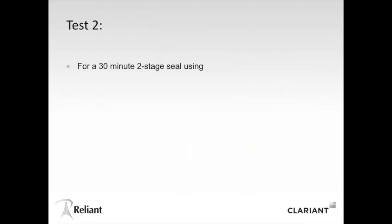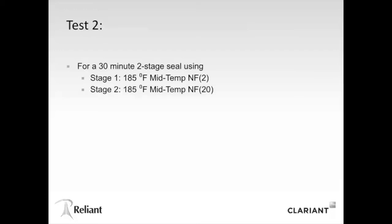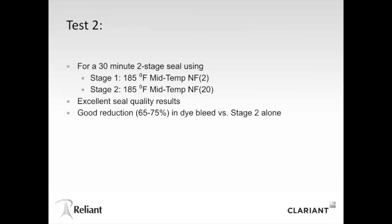All right, so just to reiterate what we just discussed, using this 2-stage process, the first stage being the 2 gram per liter mid-temperature nickel-free bath, and then the 20 gram mid-temperature nickel-free bath, we saw excellent seal quality results running it at 30 minutes, and a good reduction in dye bleed, about 65 to 75%, versus just doing that 20 gram per liter stage 2 alone.